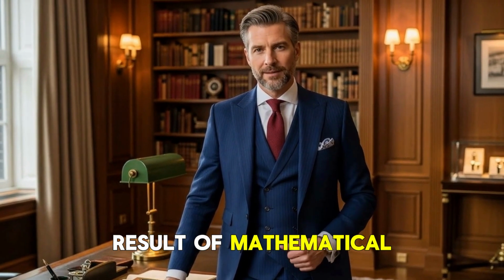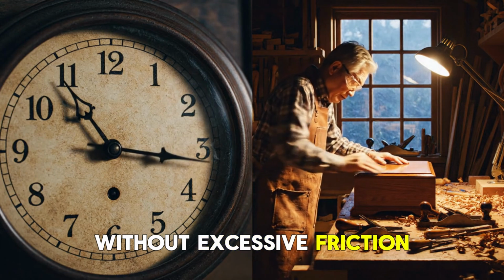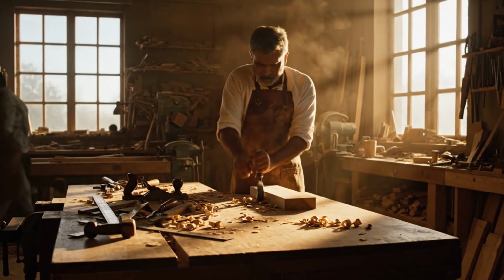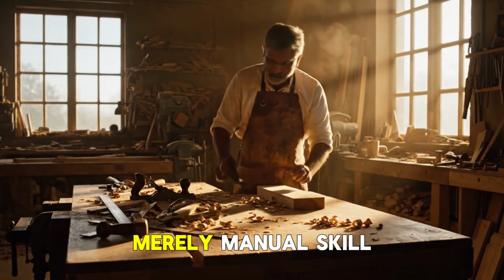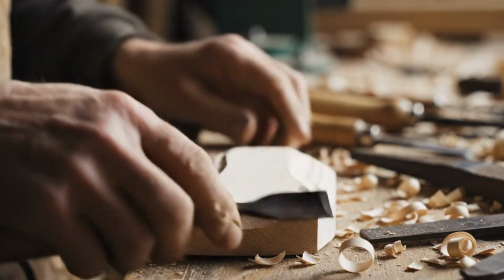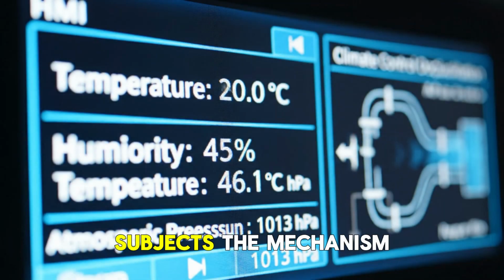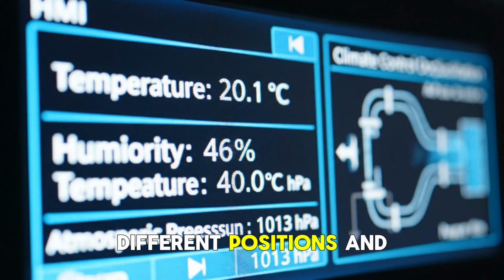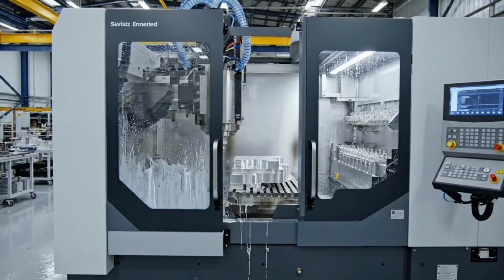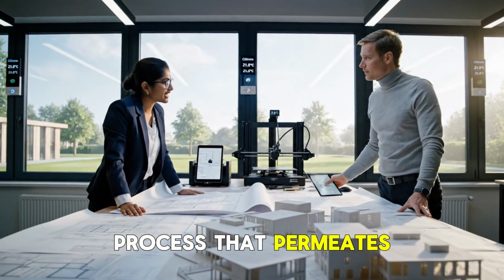It is the result of mathematical calculations applied to physical components that must interact without excessive friction, without gaps and without unwanted vibrations. The watchmaker performing this assembly has spent years in training. It is not merely manual skill, but profound understanding of physics, engineering, and materials. Each movement is tested individually before being considered functional. The manufacturer subjects the mechanism to temperature variations, different positions, and prolonged operating cycles to ensure it will maintain precision over time. This quality control is not an isolated stage, but a continuous process that permeates all production.